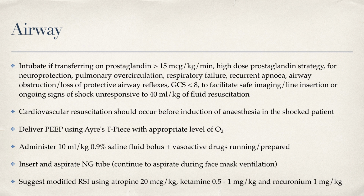Okay, so I would also normally administer 10 mils per kilo of 0.9% saline just immediately prior to administering the induction agent, and that's given in addition to the resuscitation fluid that I've already given.